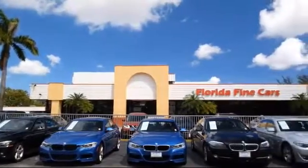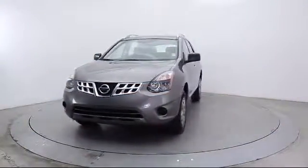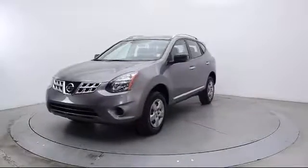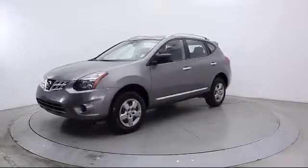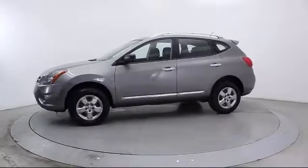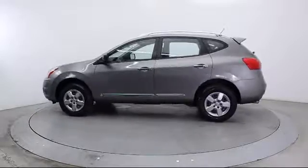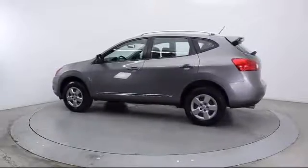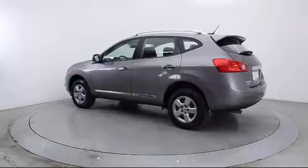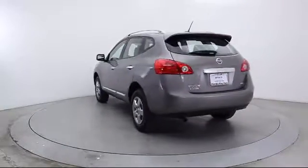And here's a look at another one of our vehicles from our massive selection. It comes equipped with keyless entry, air conditioning, traction control, side airbags, CD player, power windows, anti-lock braking, tilt steering wheel, rear defroster, bucket seats, cloth seating, rear window wiper, and has less than 45,000 miles on the odometer.